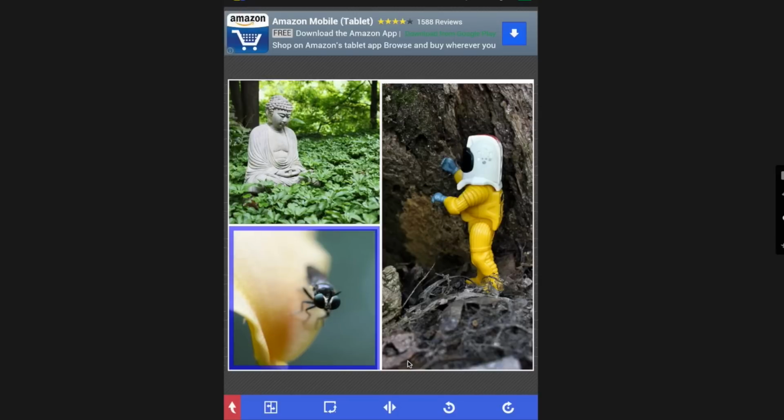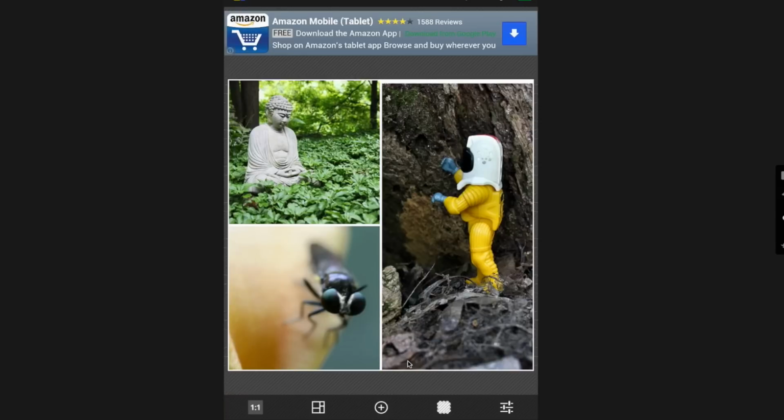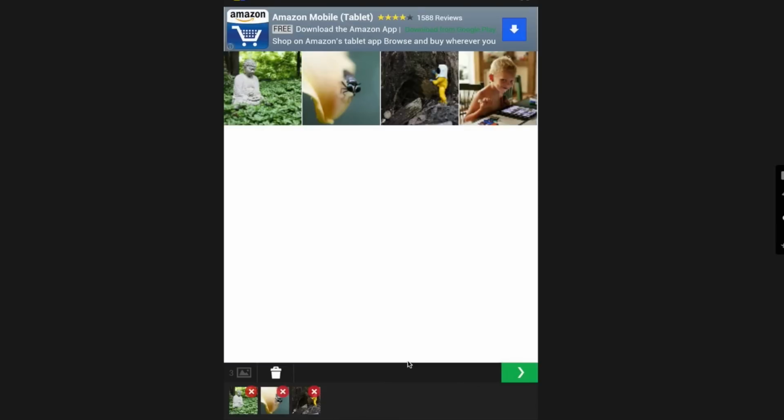You can increase their size by pinching and zooming. Again, just another app that I think really looks really well. And then you can share that to Instagram. So it's kind of fun because most of the time you see pictures on Instagram, it's just a single picture in a square, but using an app like this gives you more control.